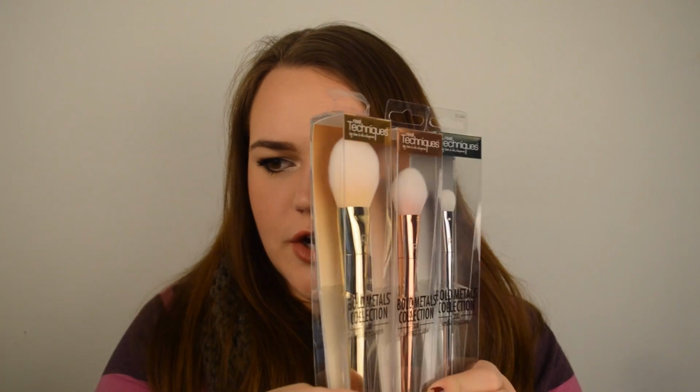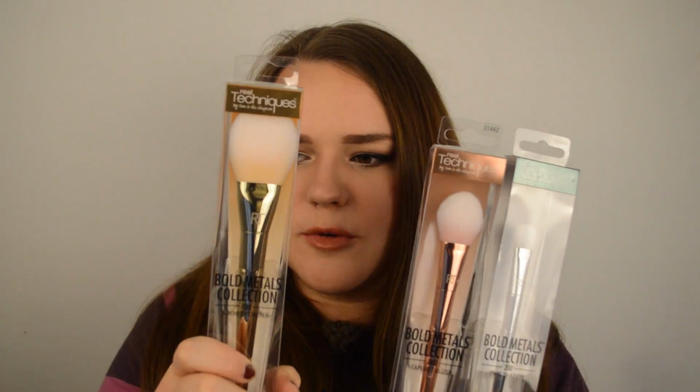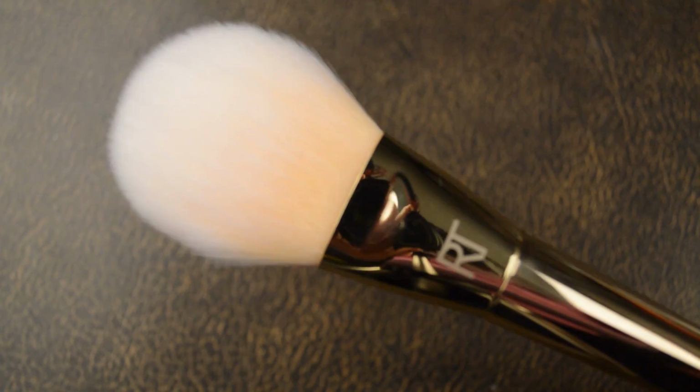My mom also got me a few makeup brushes, which I am so excited to try out. Okay, I'm just gonna show them to you because I can't wait. These first 3 are from the Real Techniques Bold Metal collection. The first one that we have here is the 100 brush, the arched powder brush. I can't wait to try it. It is gold, it's beautiful.